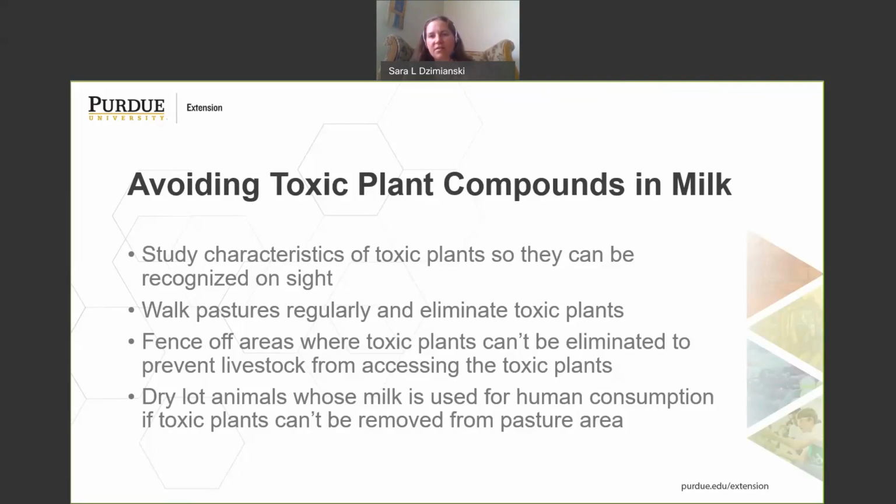So this might be something like a hedgerow where you will have white snakeroot that will grow pretty thick in that area where you have partial shade. Those are areas that you might consider fencing off to keep the goats or sheep or other animals out of those areas. If you're really concerned about toxic plants causing problems with your milk, dry lot the animals that you're using for milk consumption. So take your dairy animals that you're using for the house milk, put them in a dry lot and provide all their food. That's the way that you can totally prevent contamination from these toxic plant compounds.